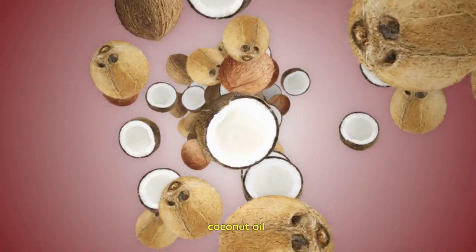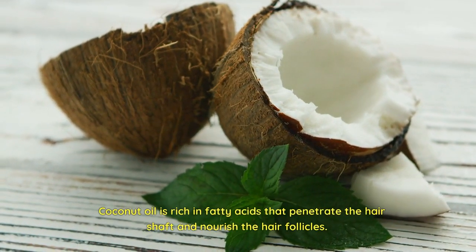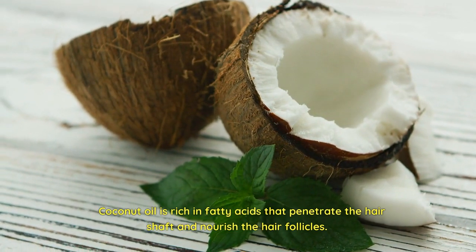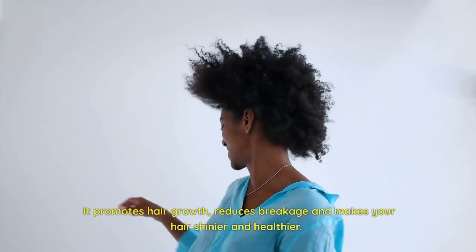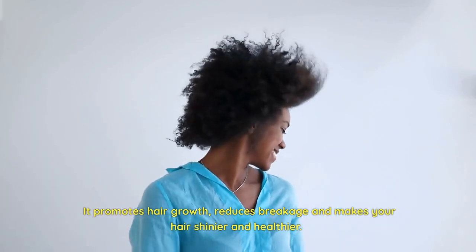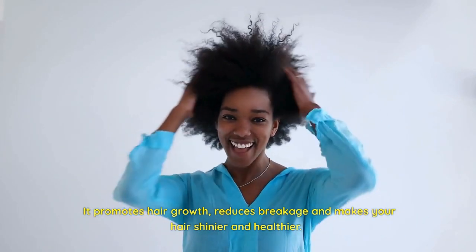Coconut oil. Coconut oil is rich in fatty acids that penetrate the hair shaft and nourish the hair follicles. It promotes hair growth, reduces breakage, and makes your hair shinier and healthier.